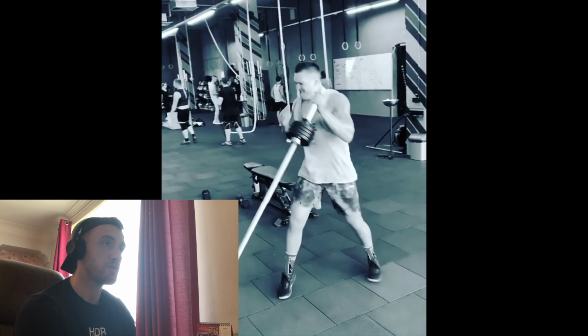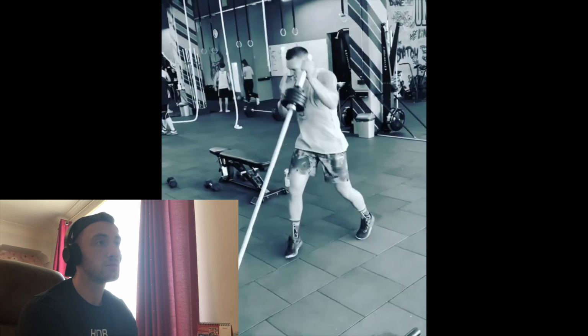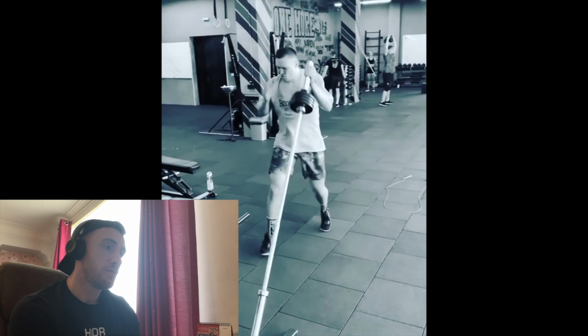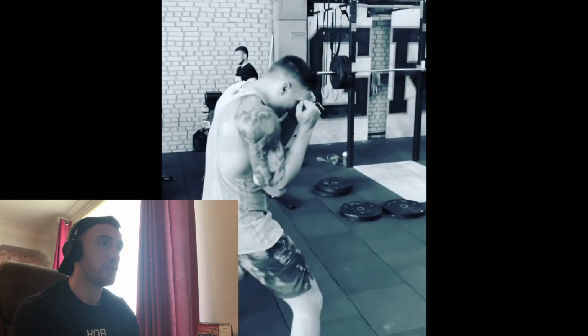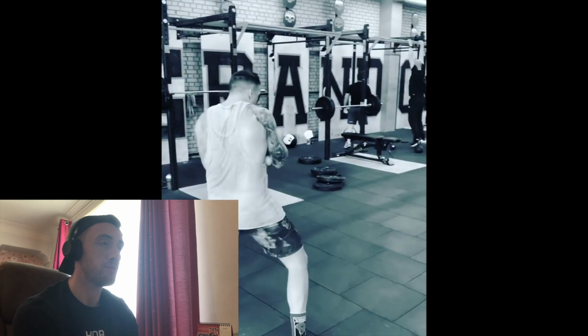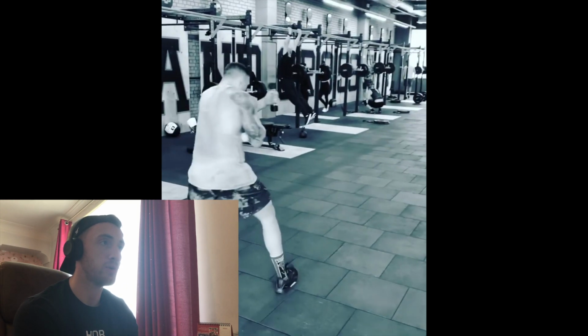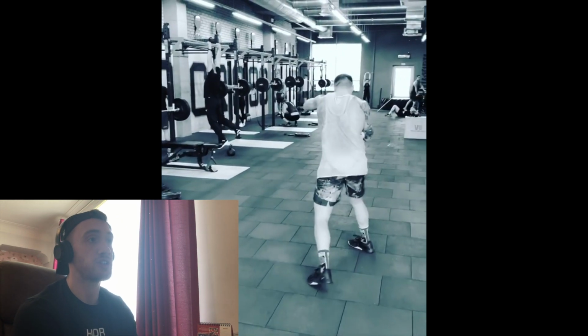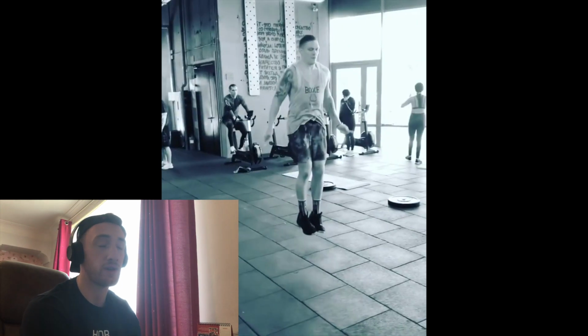yeah, I'm just working on his power here. This is another really good exercise to use, and it's good strength and conditioning. Using the dumbbells or shadow boxing helps your power and your speed, and that's exactly what Usyk needs going into this fight.